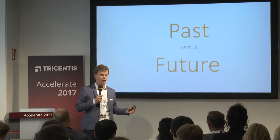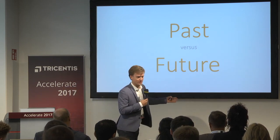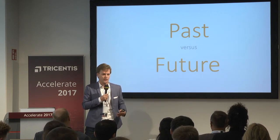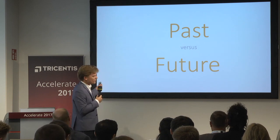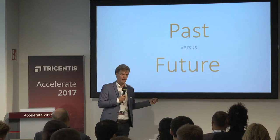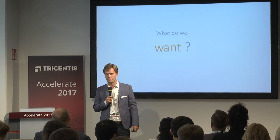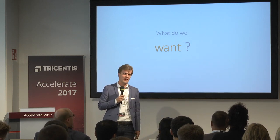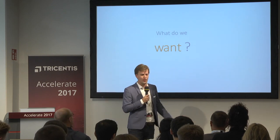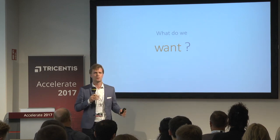Because we all in this room are working on the future. When we take a copy of production, it's the past. But everybody in this room knows we're working on the future. We have new features, we have new data objects. So this is the terrible side of masking or anonymizing a production database. So then the question is, what do we want? Well, in fact, I think what we want is the best test data generator in the world. But I don't think this is going to happen in the near future, because we tried and it's pretty difficult.